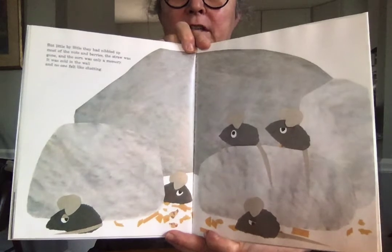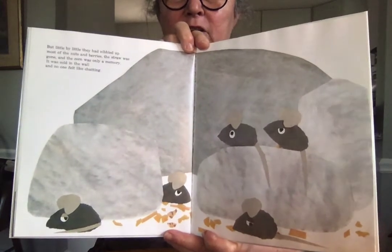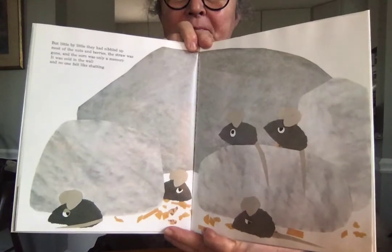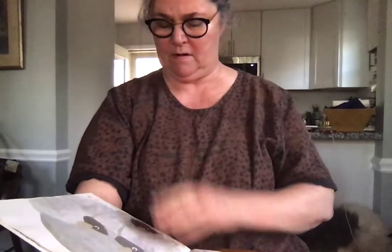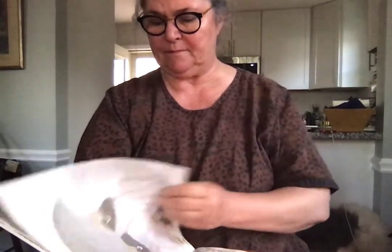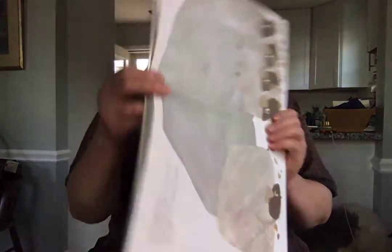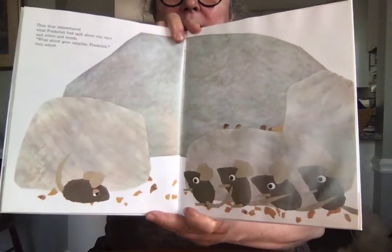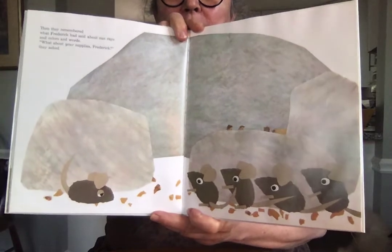I bet they were tired of being stuck inside, kind of like you guys maybe feel, being stuck at home without your friends. And then they remembered what Frederick had said about the sun's rays and the colors and the words. "What about your supplies, Frederick?" they asked him. Oh yeah, there's Frederick. They're all looking at him, wondering what he has to say.